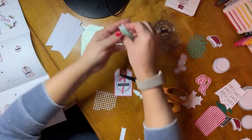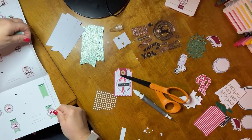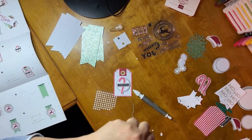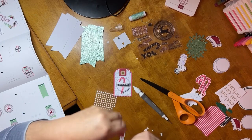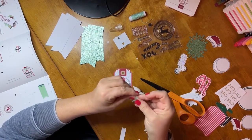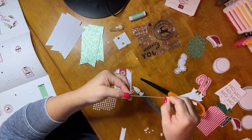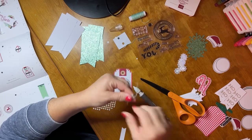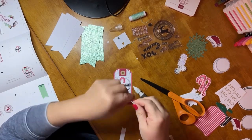And they also want us to use some string, and it says 12, but see, I don't need that much. So we'll just do this, and then we'll get a good bow in here. All right.